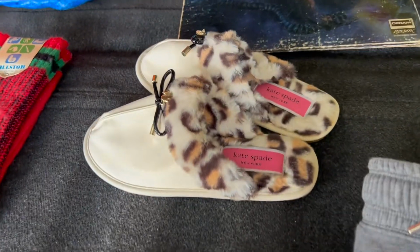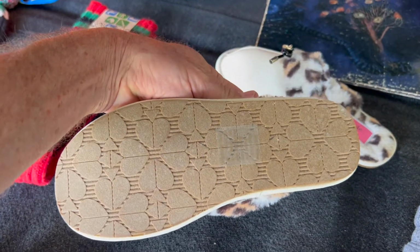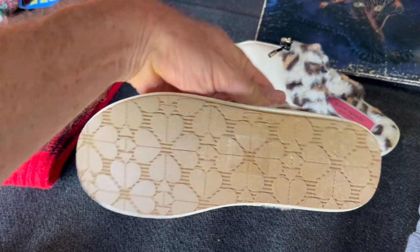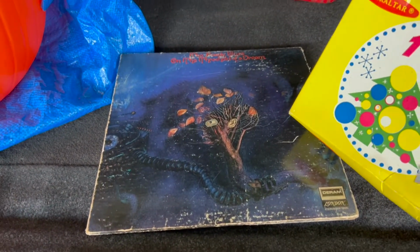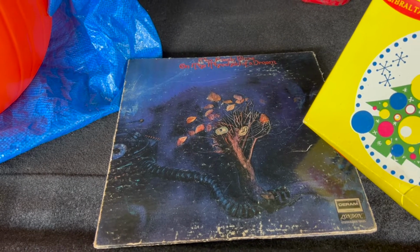Set of Kate Spade slippers. These were like brand new condition, or actually I think they are brand new. I mean, they still have the stickers on the bottom. You can see they were never worn at all. Always look for old albums. I found a Moody Blues album. The cover is not in the greatest of shape, but the album was perfect, so that's always a good thing.